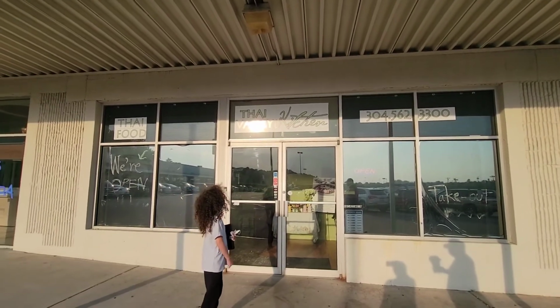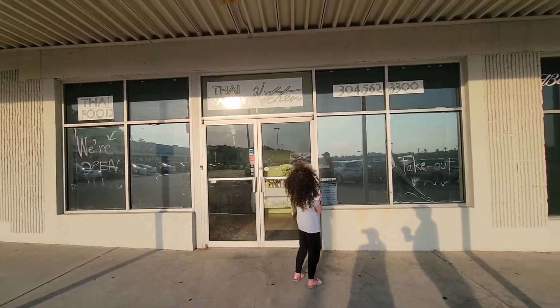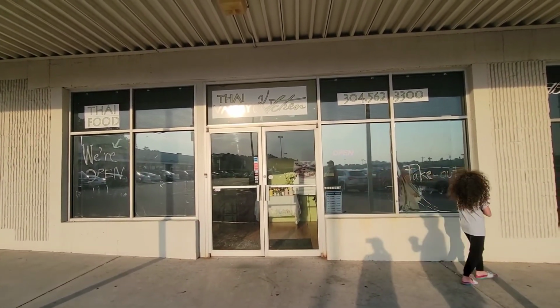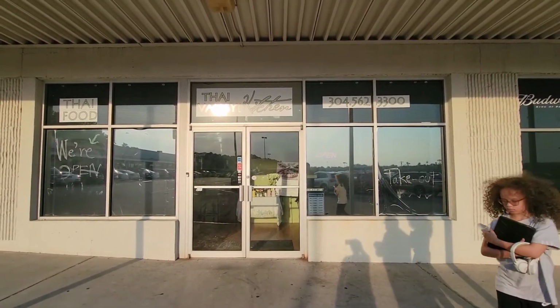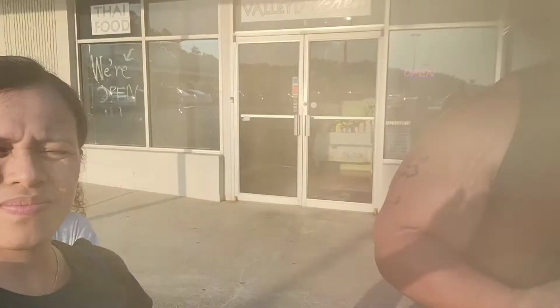So this is the place. The look of the place outside doesn't look fancy, but the inside is really good. I mean, it's clean. Very clean, and it's nice. Very good.